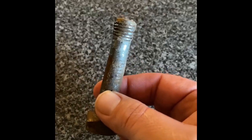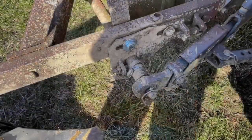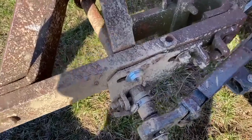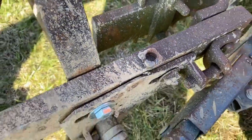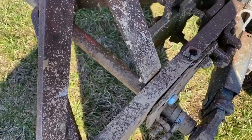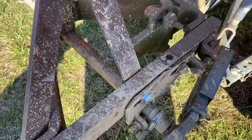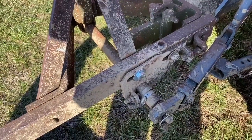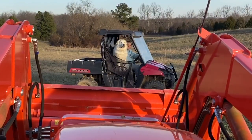Well, we gotta fix that. Well, there's a culprit. Broke bolt. Actually, you can tell the nut right there, old nut broke off on me, so had to do a quick replacement on it. Gotta get her cinched down here, and we're gonna be back to work. So hopefully that is gonna fix our problem.